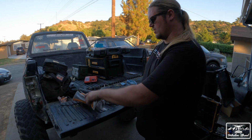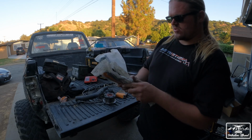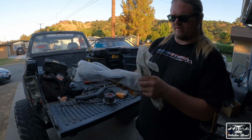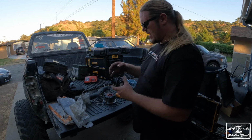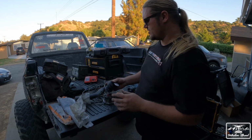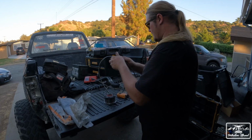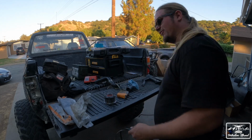Spare parts. Number one spare part, zip ties. Bring a lot of them. So I have a bunch of different varieties of different sizes. I have thicker ones, I have smaller ones. Back to the wiring stuff, I have a roll of wiring just in case we need to wire anything up.